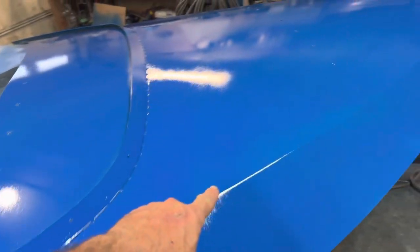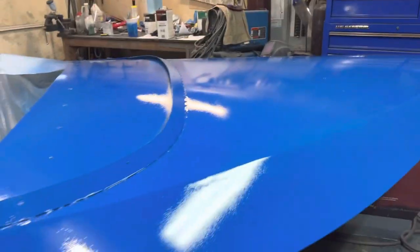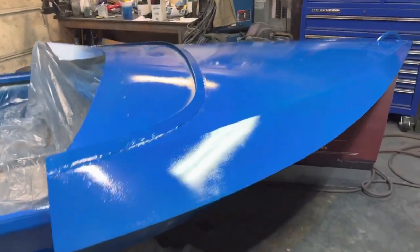You can see some thin spots here and there, and I don't know if the camera's going to pick that up. But I think I need to slow my gun movement down. I think I've got the pressures and everything set up right, so I'm going to try to slow down on this coat. The paint says to wait until it is hand slick to recoat, so I'm ready to do that.